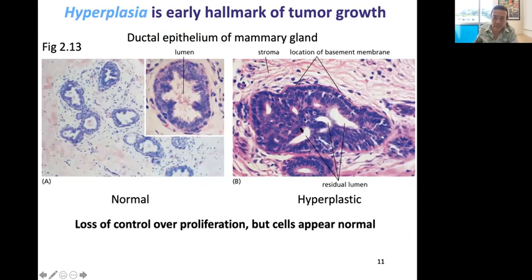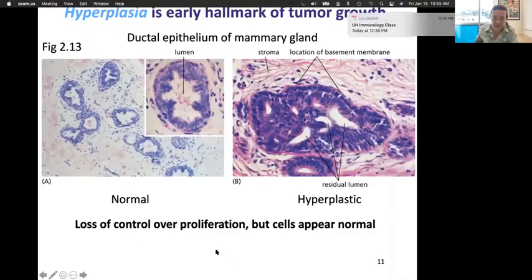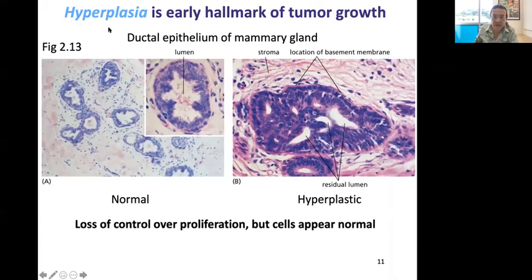The slides froze. Oh, okay. Thank you. Let me stop the share for a moment here and start it up again and see if it works better. Okay, can you see it now? It says hyperplasia is an early hallmark of tumor growth. Yeah, I can see it now. Okay, good, thanks. All right. So thank you for that.